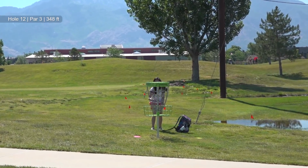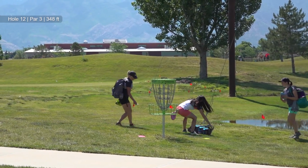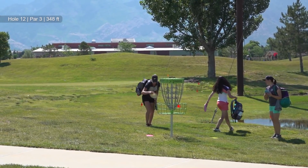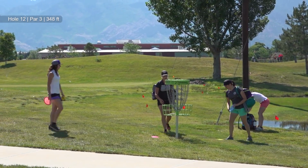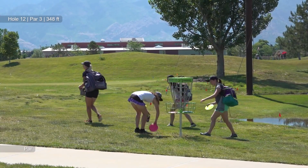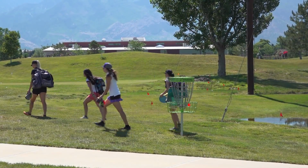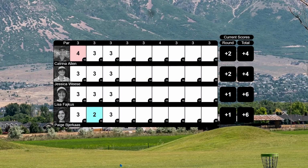I'm not sure I saw a birdie on that hole this week yet. On this hole? I don't think so. I didn't think so, because it's a very aggressive birdie. We'll check that out. We can look at the UDisc live stats for sure on that. You can always look back. All right, and we'll be back for more action.